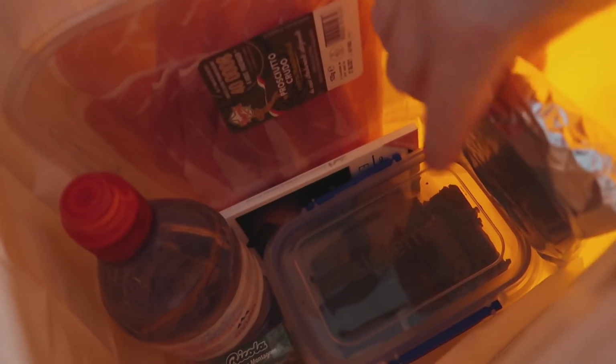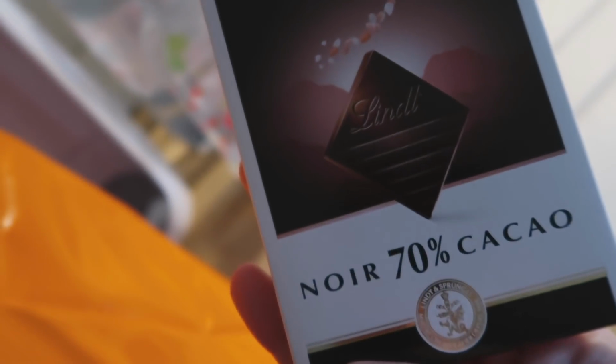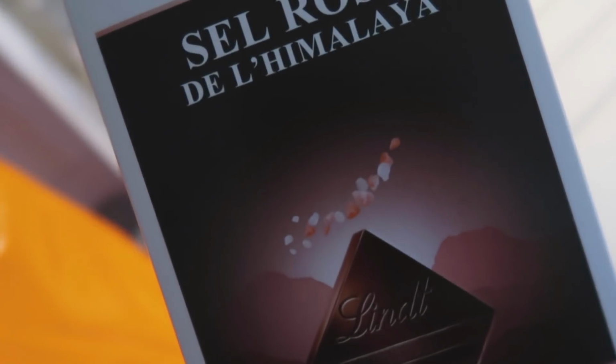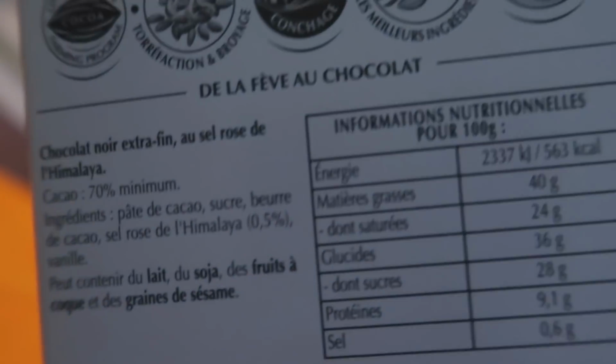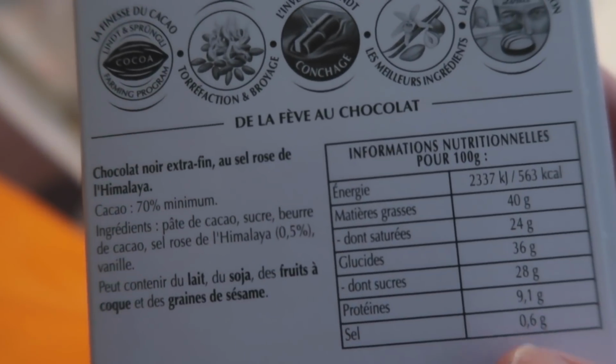So I have my brownie, the pieces, and the entire piece there that didn't fit in the other one. We've got some prosciutto crudo, I've got some dark chocolate. Oh, this is actually a really nice one. This is a new one. It's dark at 70% with Himalayan salt. Now obviously, because it's 36 grams of carbs for the entire 100 grams, you really have to go easy with this in comparison to the 90%.